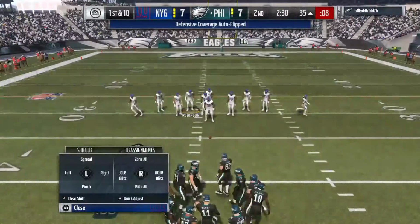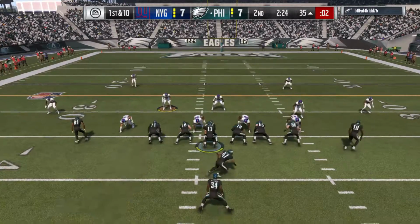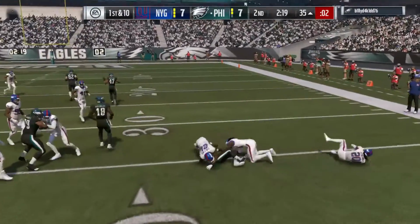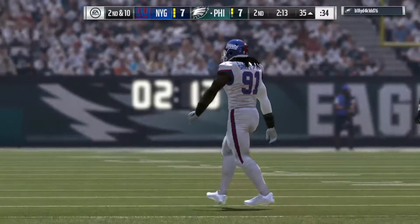Offense comes to the line now, first and 10. Hey, watch the shift, watch the shift. 3-19. A run for Barner, looking for a crease, can't find one. Stopped at the line of scrimmage. Call it no gain on the play, and it'll be second down.